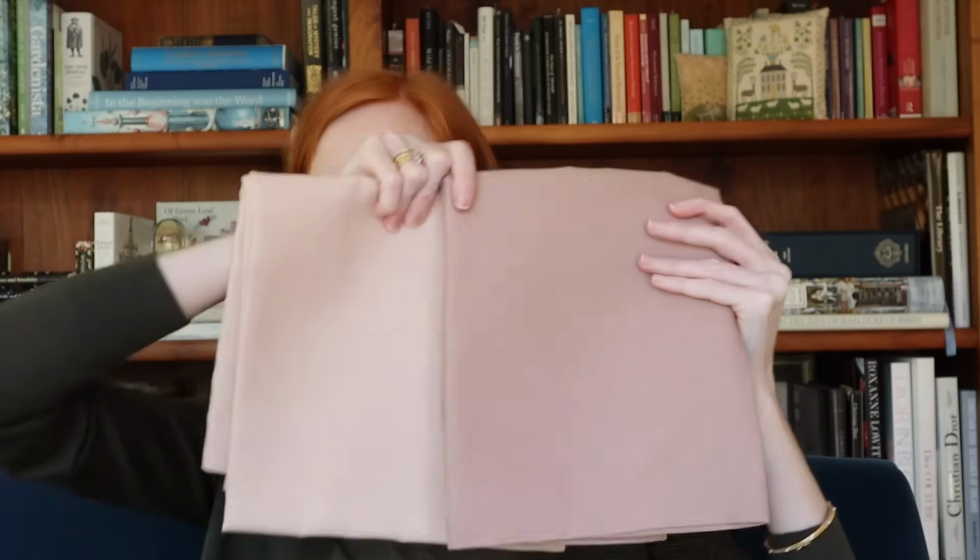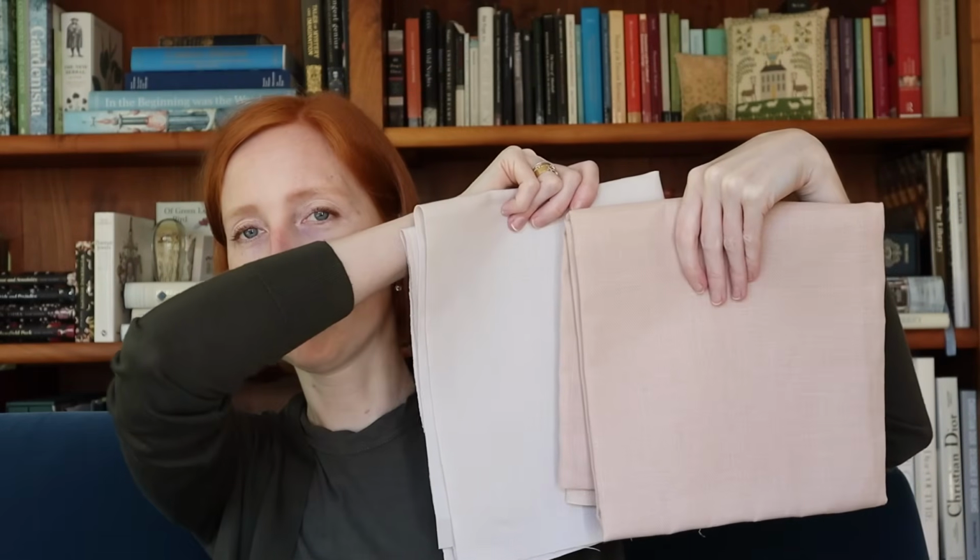So just to recap, watch how the colors shift against other colors. I always find this really interesting. It's also a good way to bring up relative value, is to hold it up against something else and assess. Also a really good way to assess the color balance.